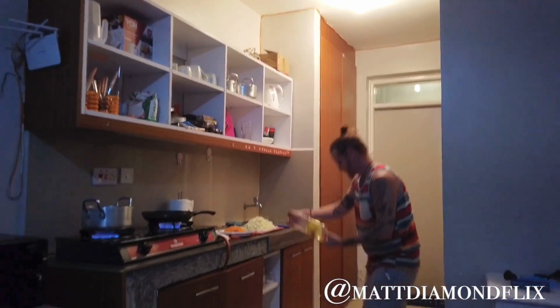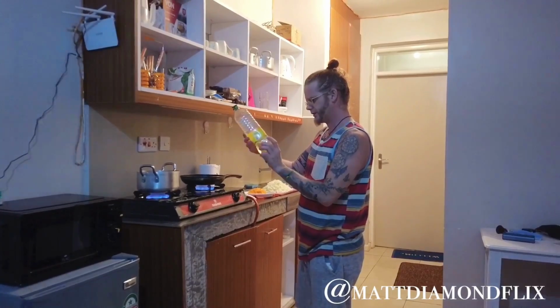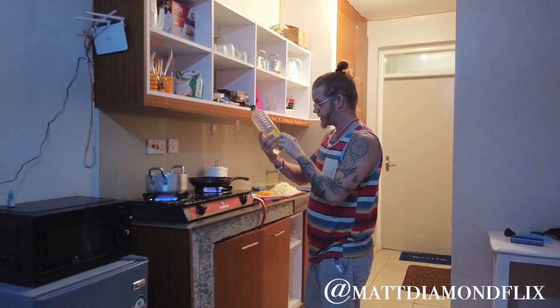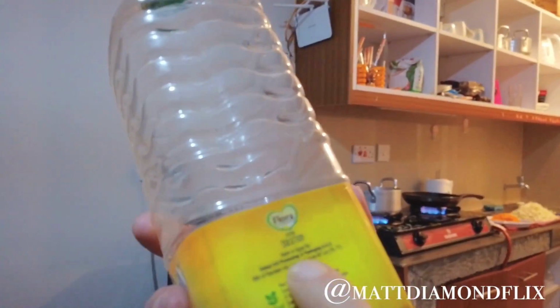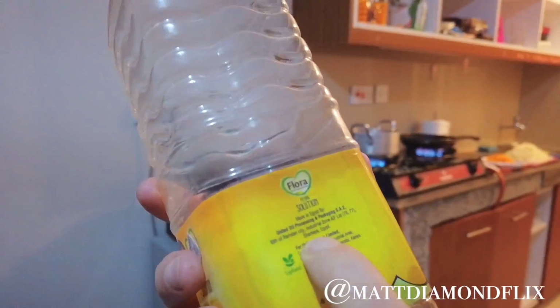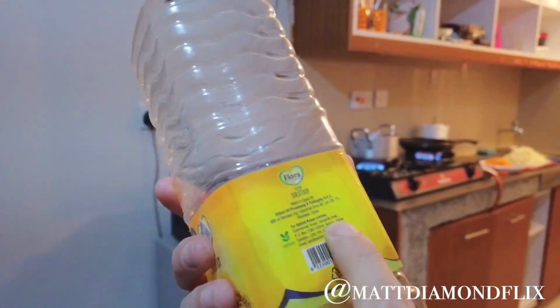Here we got some local cooking oil. Oh no, it's not local. It's Egyptian. We have Egyptian cooking oil. The company is Flora Frying Solution, made in Egypt. United Oil Processing and Packaging. I don't know what SAE means. Comment if you know. Made in Sharkia, Egypt, and distributed from Nairobi, Kenya.